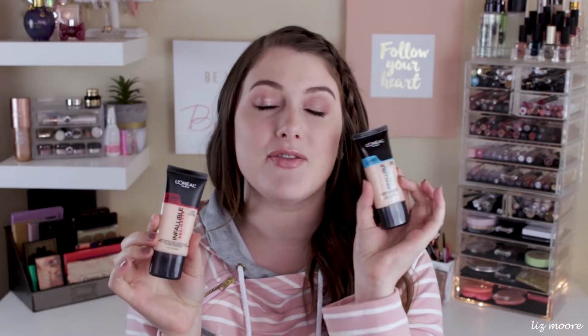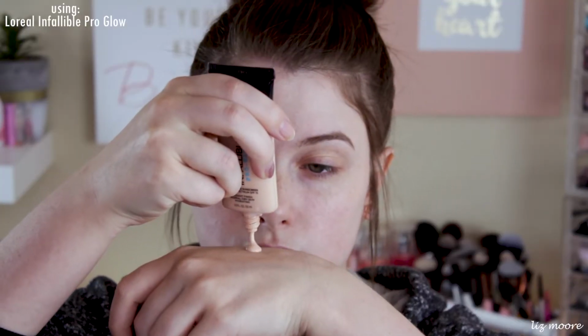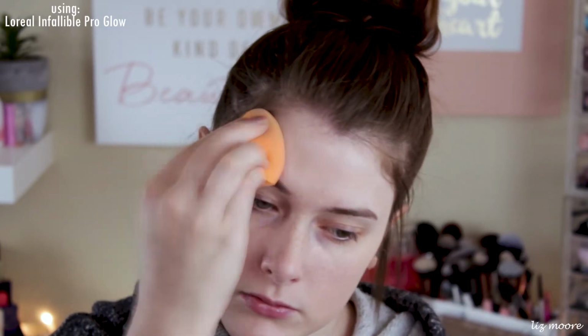For some foundations, there's some that are my tried and trues, and I would highly recommend these. In fact, these are some of the first foundations that I purchased when I was first getting into makeup, and this is what I found. It's the L'Oreal Infallible Pro Matte and the L'Oreal Infallible Pro Glow. I like these both. Like I said, I do have dry skin and they both work great on me. I don't find that the matte one emphasizes any texture or dry patches or anything like that. For my skin, I just think that they're both really great. I've gone through several of these.